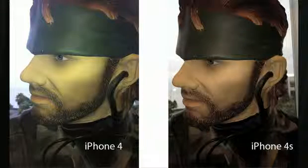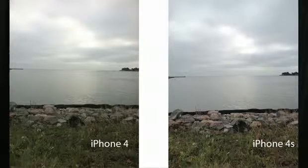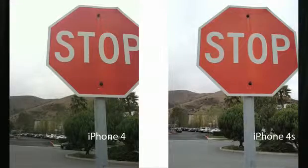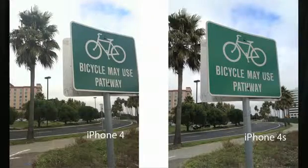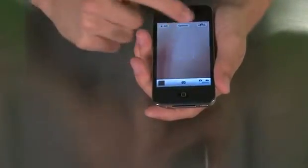The camera update is actually more substantial than you think. The new sensor allows for 1080p video and 8 megapixel photos. The new lens will help you with all sorts of outdoor shooting, including lens flare in the sun. The iPhone 4 used to get these weird red dots when you shot directly into the sun, and early look seems to indicate that the iPhone 4S is much better at that. But the real hidden gem of the iPhone 4S camera is the A5 processor, which will allow for faster first shot and shot-to-shot than ever before, which means you're less likely to miss the shot.